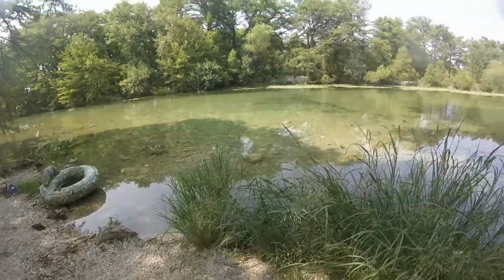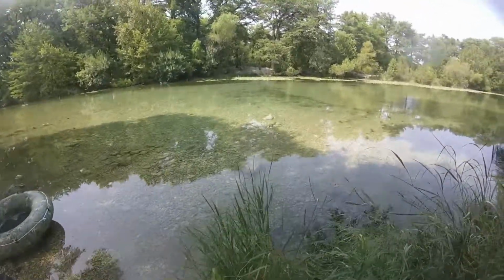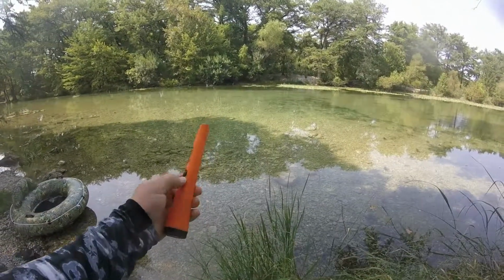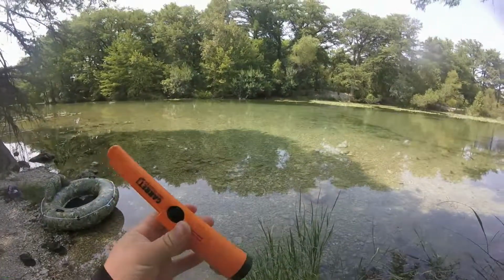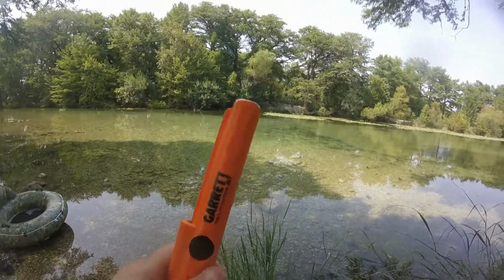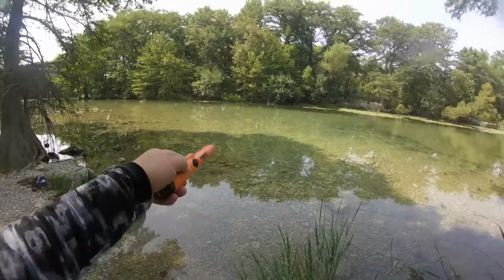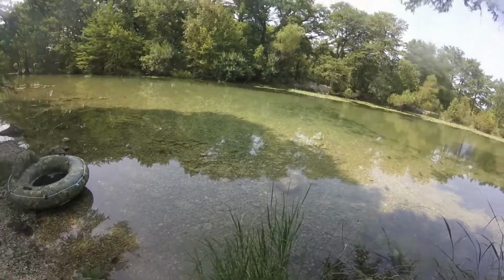Well, once we get used to the water, which is like 50 degrees, I'm going to use the Garrett AT Pro Pointer, which is 100% waterproof. Of course, they've been known to leak, and you've got to send them in and get them fixed, but knock on wood, let's hope it doesn't do that. And then I'm just going to check around all these little rocks and these pools and see if someone lost a diamond ring or something.